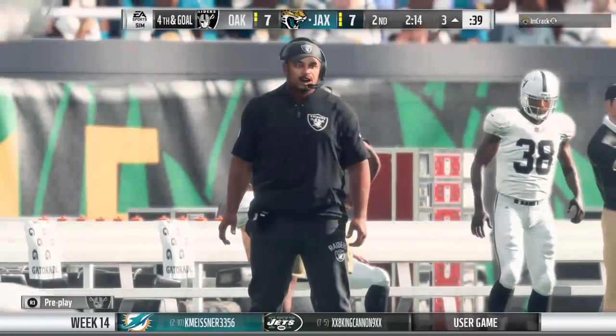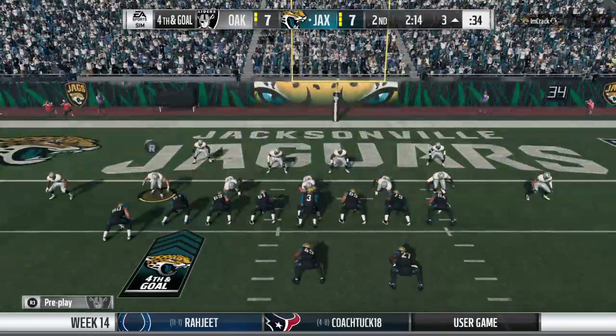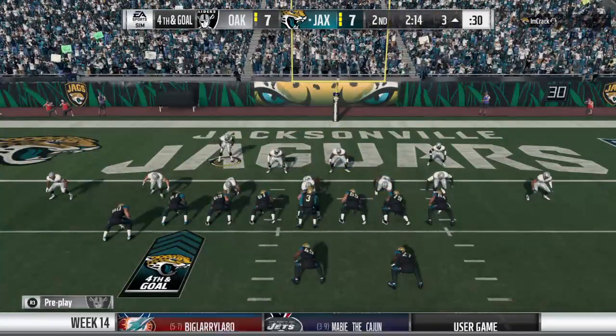A field goal would break the tie, but look at this. Instead, they're going to go for it on 4th and goal. Hurry up, here we go. 3-19. 3-19. Leopard.